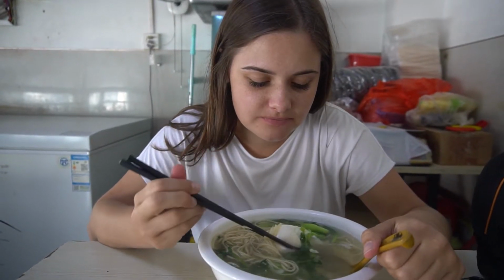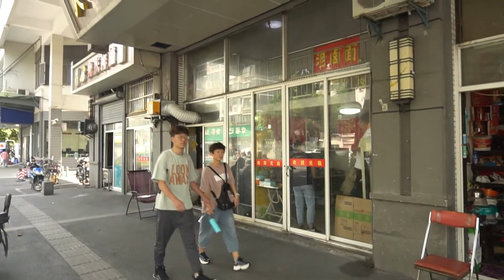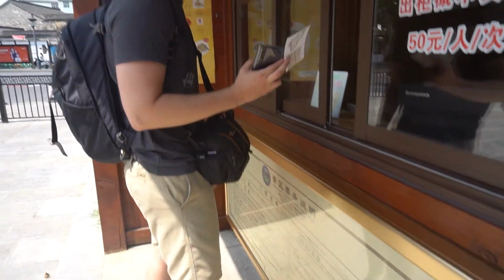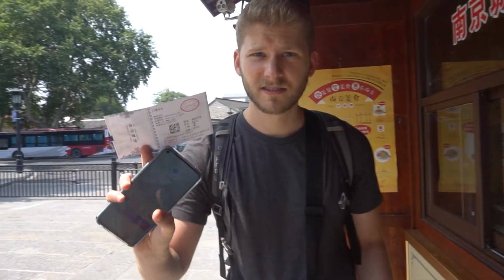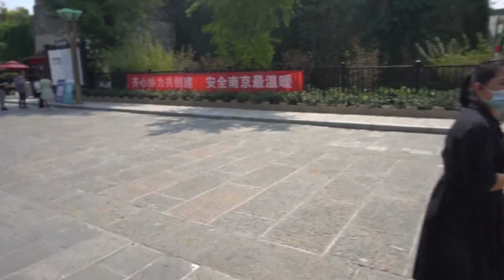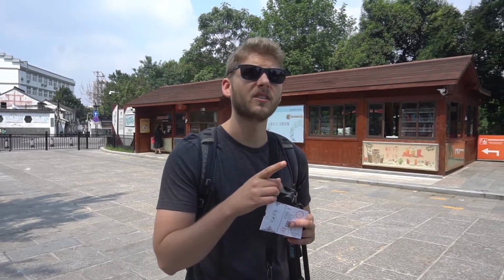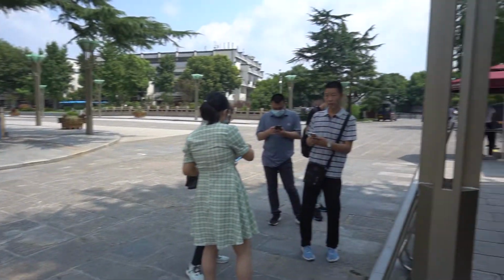This is where we decided to eat. So you have to pay to get in. Two people. 50 yuan. Just bought our ticket from behind me, and now we're going to go into the gate.